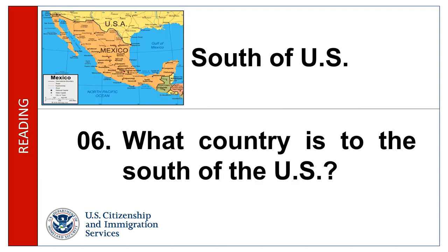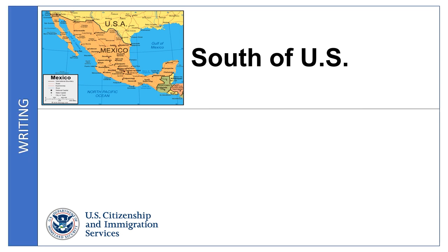Please read the sentence. What country is to the south of the U.S.? Please write the sentence. Mexico is to the south of the U.S.